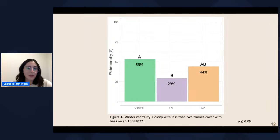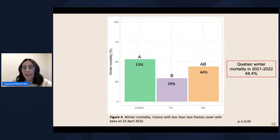And then when we look at winter mortality, you can see that the oxalic acid treatment in orange was in between the formic acid and the control group, but not significantly different than the control group. And during that winter, Quebec mortality was 48.4% in the province, just to give you an idea. So kind of reduced, but this was not significant.